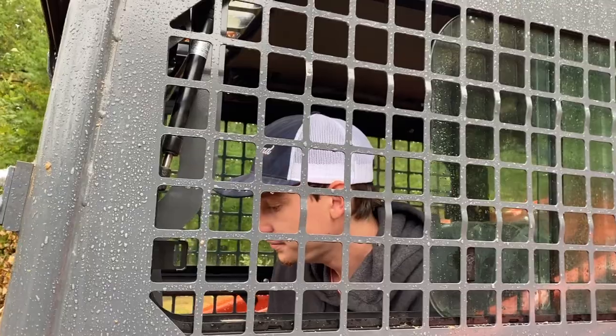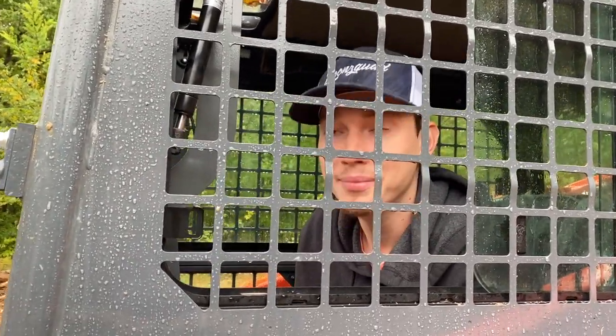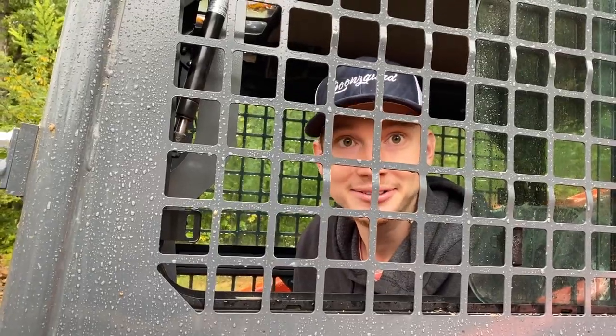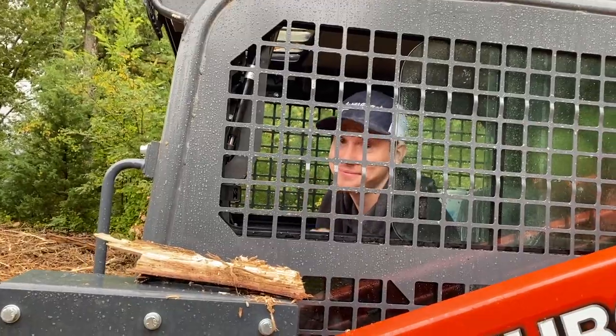Exactly. And that's actually going to help with the reproducing and growth of other trees. It's going to make our soil a lot better out here. So I guess we're going to go ahead and prepare another log and see what it can do. Let's do it.